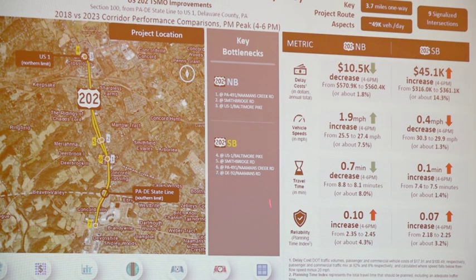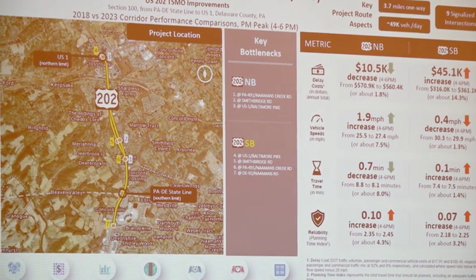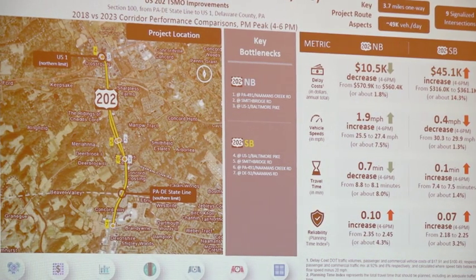We looked at these different metrics, going from the bottom up: PTI, travel time, speeds, and then delay cost. Red means it got worse, whether the speeds went down or the planning time index went up, and green means it's good. In other words, mobility and reliability improved. You can see southbound, according to the data we analyzed, the performance didn't get better, right? It worsened southbound on 202 after this improvement was done.